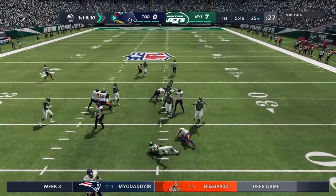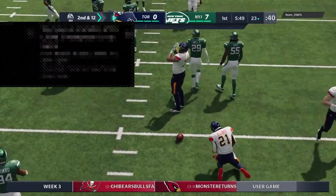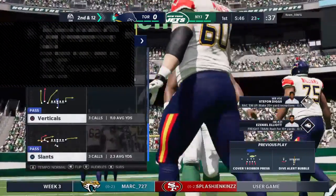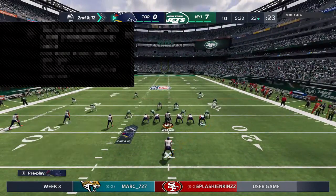Carry for Ezekiel Elliott. And he will lose yardage here back at the 23-yard line. 2 yards the loss, 2nd and 12. It's a loss. Nice play right there to stop him behind the line, but I want to see how this defense continues to play him here in the first half.